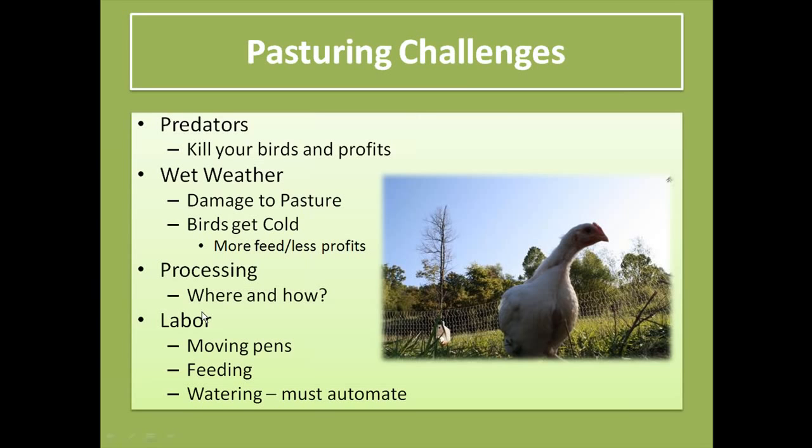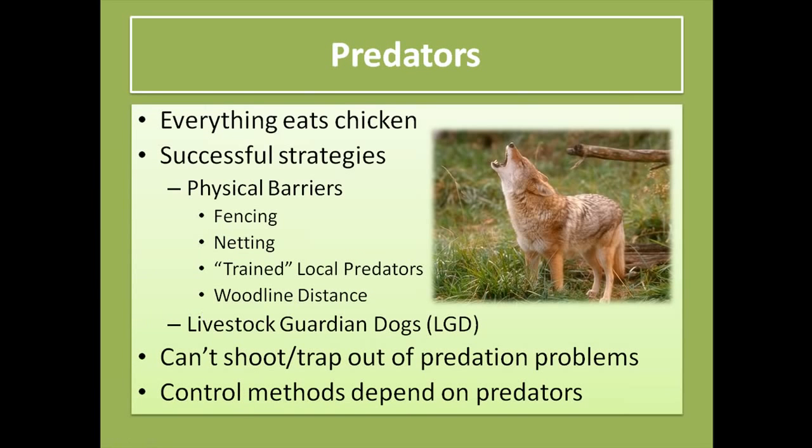Like we said, everything loves chickens, so you have to come up with successful strategies. Physical barriers like electric fencing are very effective. Netting. You train your predators. That sounds a little funny, but predators are really territorial, and so once that pack of coyotes or that bobcat knows that Spence's chickens are off the table because I get popped by an electric fence or chased by big white fluffy dogs when I get in there and attack the chickens, it's not worth it. And so they'll actually keep out other predators because they're territorial. In effect, you train them and they become another layer of defense.